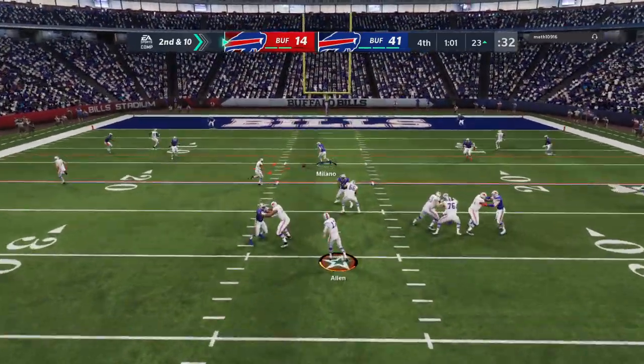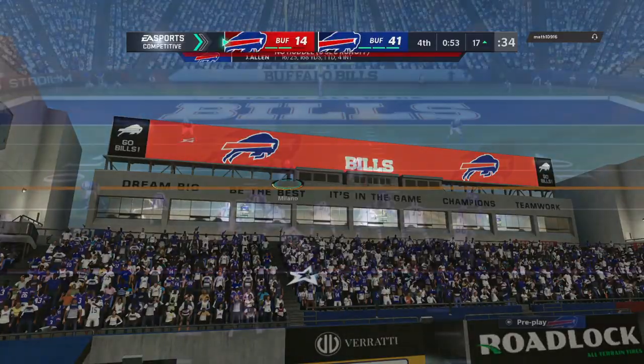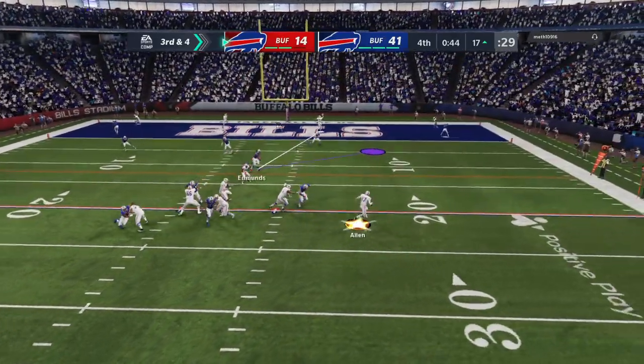To throw again, Allen. He's going to flip one out here to his running back. Allen's pass. They get 6. That'll leave them with 3rd and 4. Here's the 7th play of this drive. This is 3rd and 4.